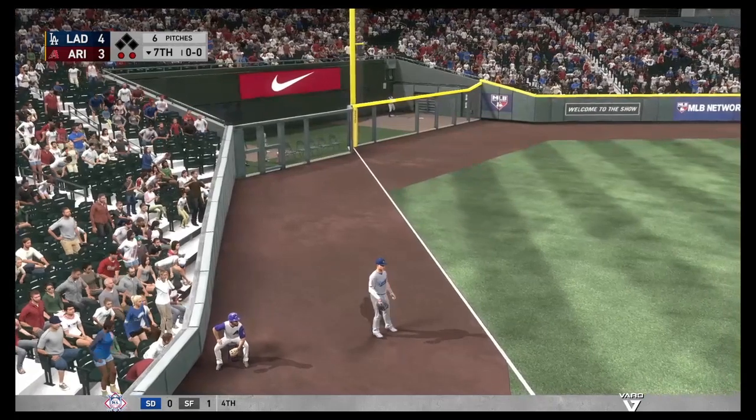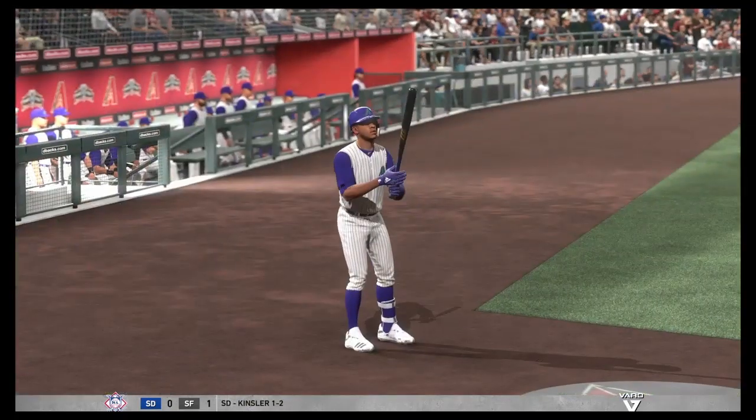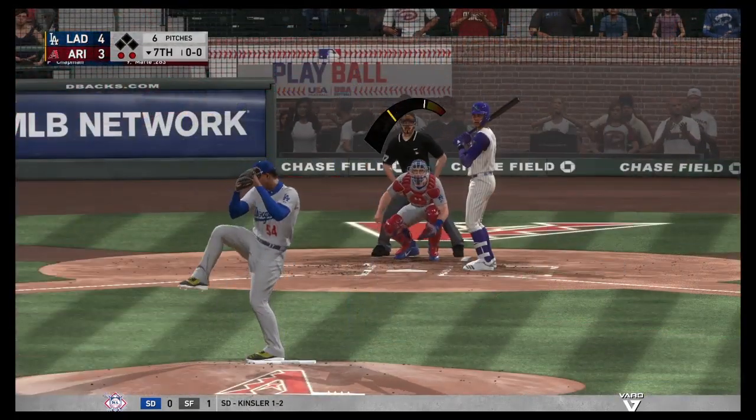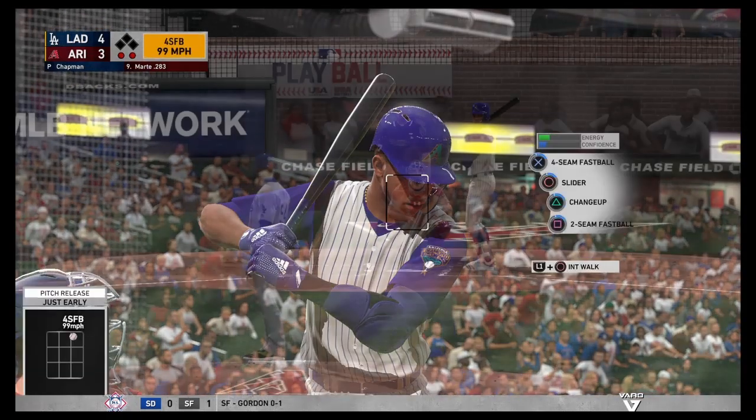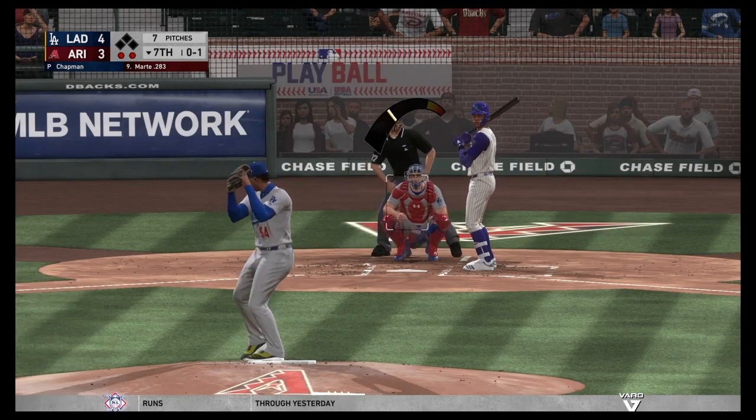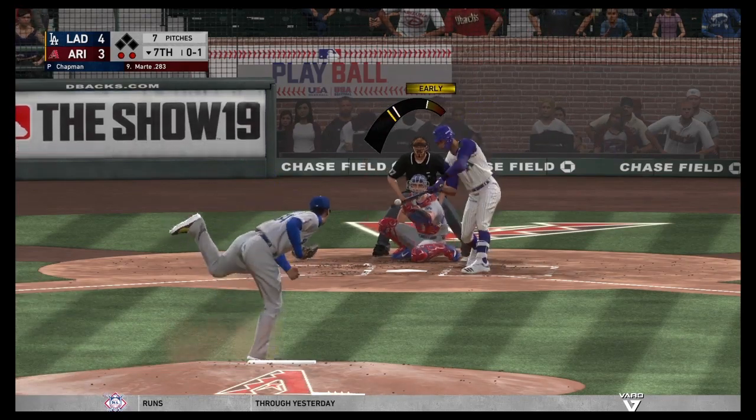Good job right there from Jock, making the move over there. Ketel Marte will pinch hit here, the potential tying run. First pitch. That's strike one, 99 on the gun. Ketel Marte comes into his first at bat at .283, 7 homers and 33 driven in.